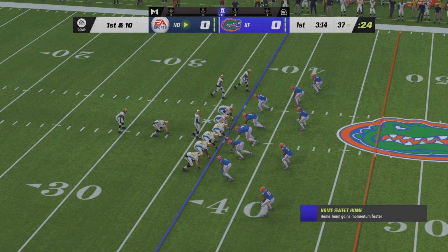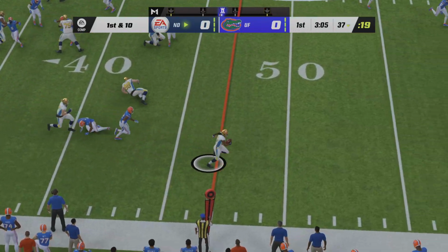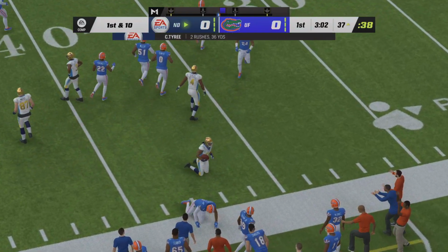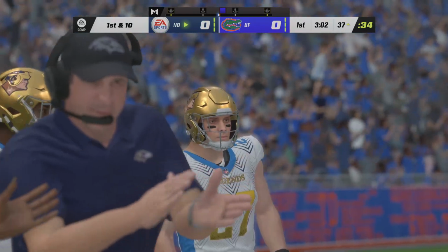Line of scrimmage, the 37 on 1st and 10. Now a handoff looking right. And some room to run now. And he's going to be out of bounds, but not before he takes it inside the 40. A big hitter there, a first down gain of 26 yards.